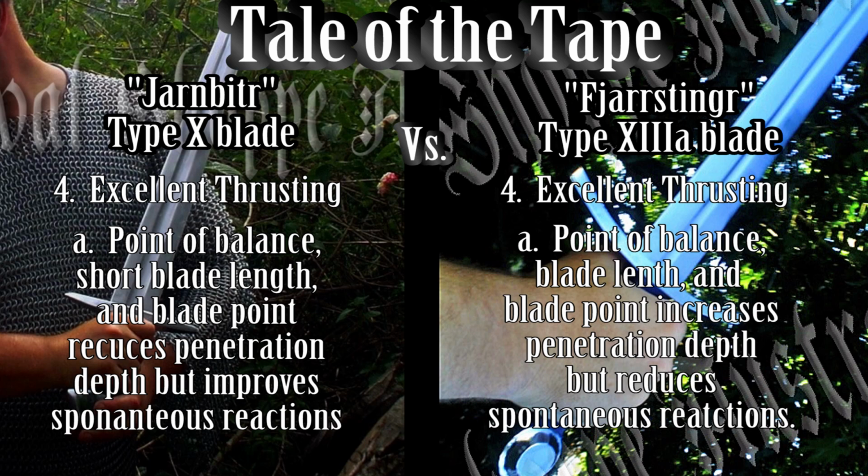However, trading spontaneous reaction time for higher power is sometimes a good thing, especially when one considers the armor of the time was better during the 13th century, and more people on the field were wearing better armor than before, meaning that there had to be a change in sword type.